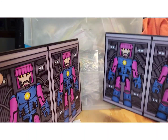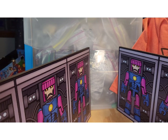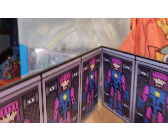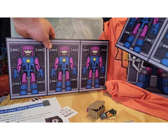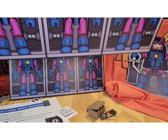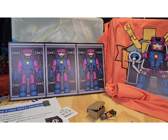I wanted to see if this would work. If I lower my camera, yeah, I'm making a mess now. Will I be able to use these as some kind of hallway for the X-Men to go down or something like that? They're really good, and they are really high quality foam board. They got a really nice hard plastic on the front and back. They're very tough, very durable.